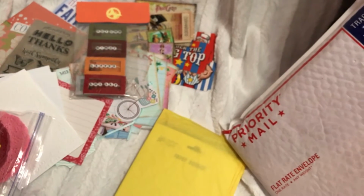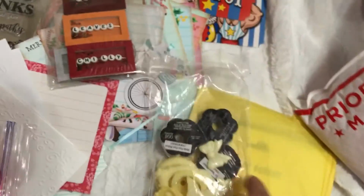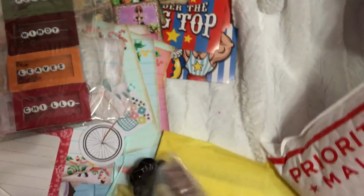I wish I could use both hands. It's so hard to try to open everything with just one hand. Oh gosh, so sad. I'm trying so hard. I'm so sorry the way the video is coming out.